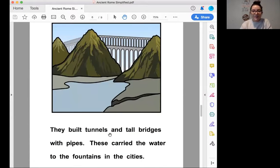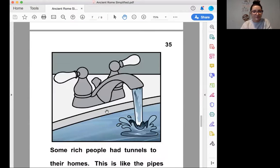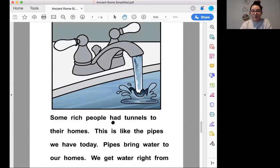They built tunnels and tall bridges with pipes. These carried the water to the fountains in the cities. Here's the tall bridges. Some rich people had tunnels to their homes.